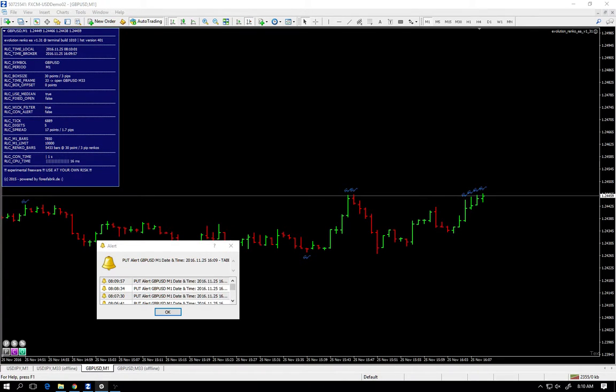So I'm trying to think. I think that's about it, guys. And look, you can see definitely this does not mean take a trade. Here's 4 in a row so far.